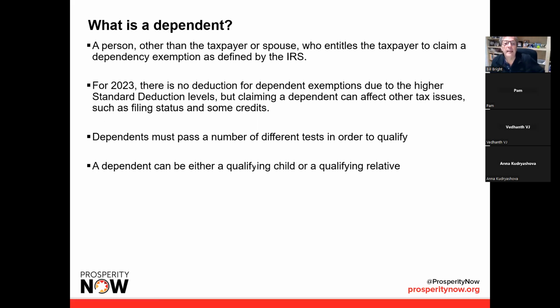So back in the day, you may remember that the standard deduction was a whole lot lower, but you used to get like $4,000 or $5,000 per dependent that you claimed. The way the math would work out is kind of the same, and it's a lot simpler now this way with the higher standard deduction. It clears up a lot of that ambiguity. Again, dependents must pass a number of different tests in order to qualify, and there's only 2 things that can qualify you as a dependent. You're either a qualifying child or a qualifying relative.